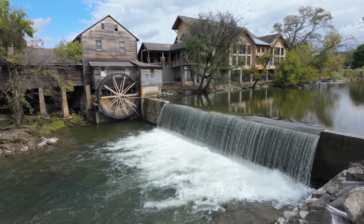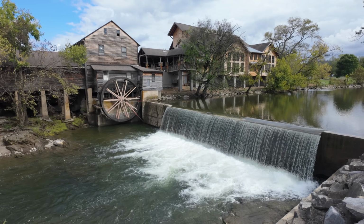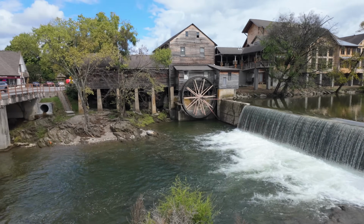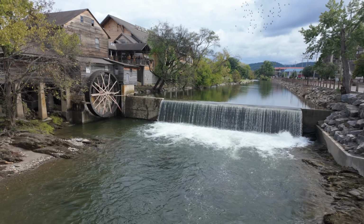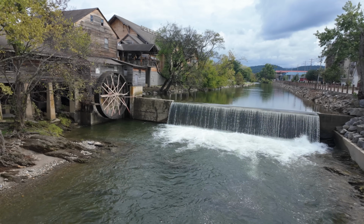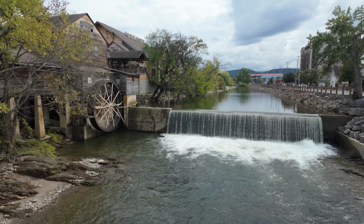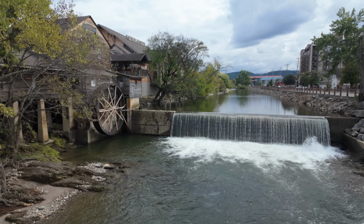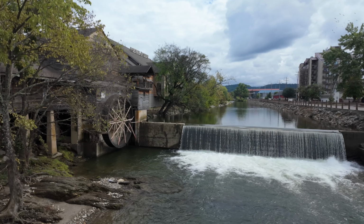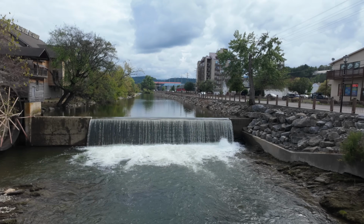So we've made it over to the mill in Pigeon Forge. Not only is the water level much lower now, but it's actually clear. You can actually see down to the bottom of the water and spot any trout if there are any trout in here right now. So a little bit cloudy, but otherwise a beautiful day here in Pigeon Forge, and it will only get better as we have lots of clear days in the forecast ahead.